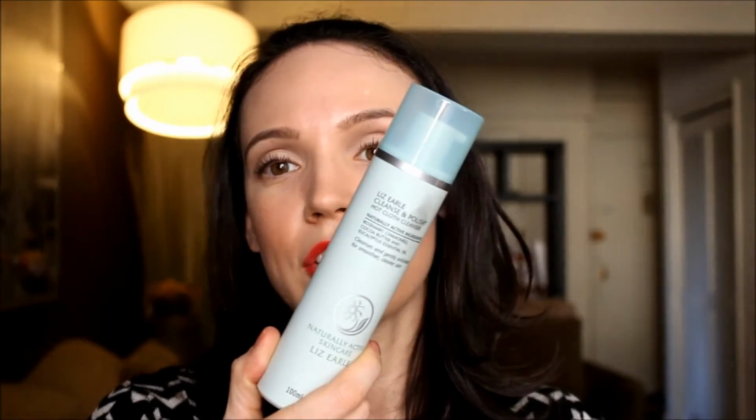This one has been one of my favorites for years and years. Liz Earle Cleanse and Polish. Two hands up, love it, love it, love it. It is kind of like a foamy balm, and you put it on your skin and use the muslin cloth to remove. I just love the texture. I love the way my skin feels when I'm using it.